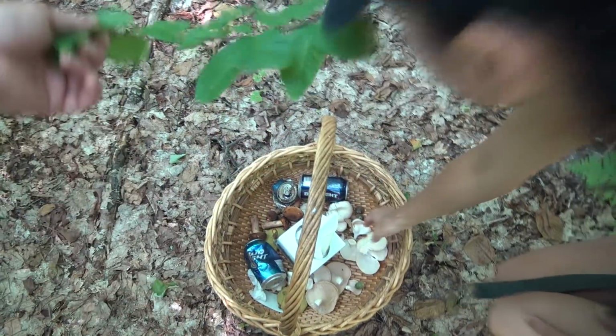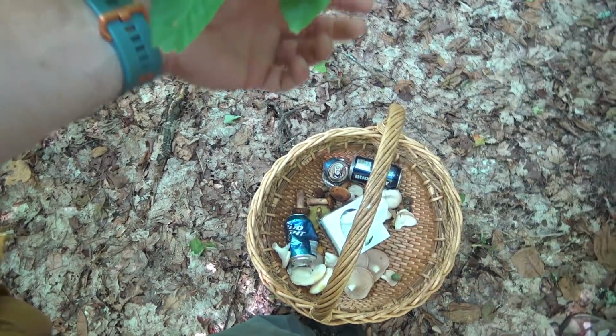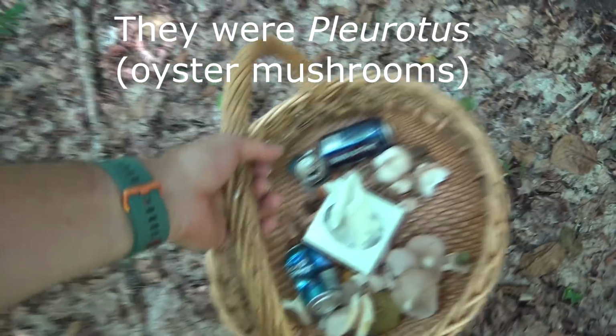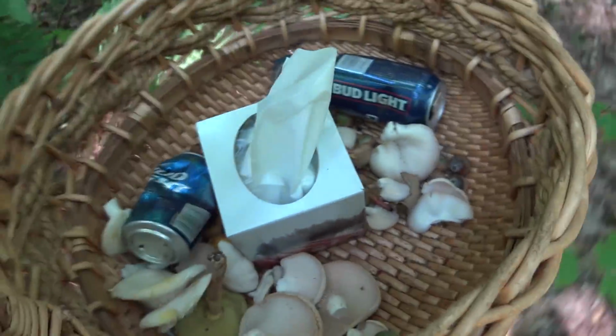You want to look them up? Mm-hmm. The oyster mushrooms, boletes, they're also a really, really diverse group. So it could be something that belongs to that group.